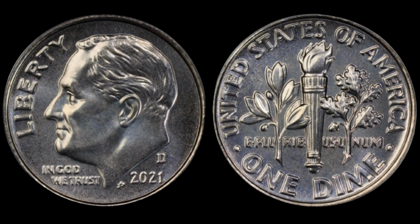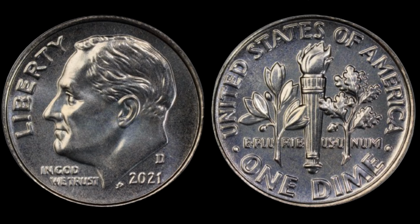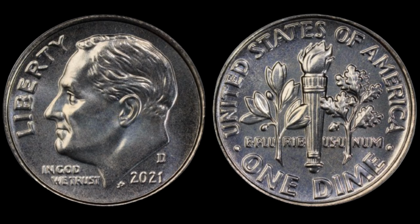Now, let's talk numbers. The value of the 2021 D Mercury 1 dime coin can vary based on several factors such as its condition, rarity, and historical significance. As of 2021, in circulated condition, you can expect its value to be around $13,000.